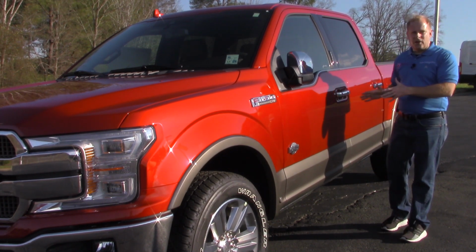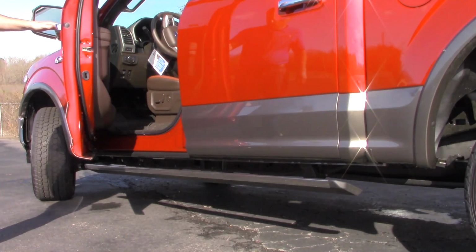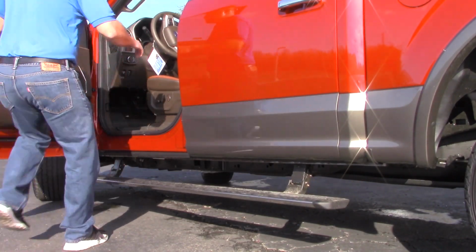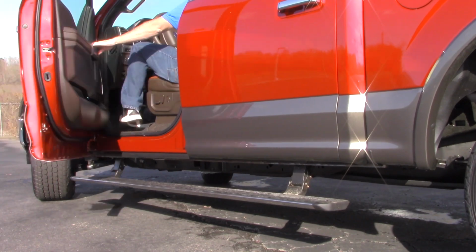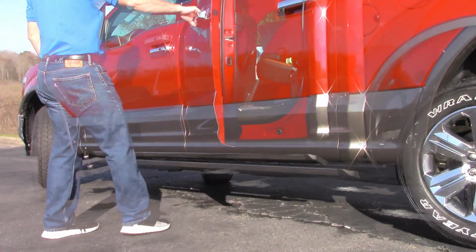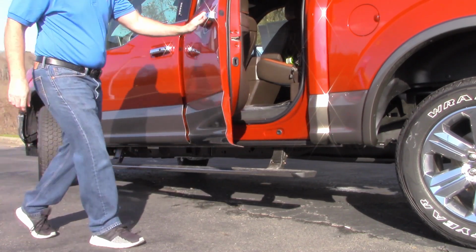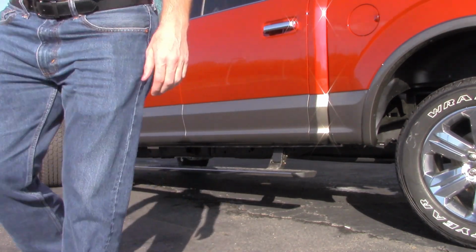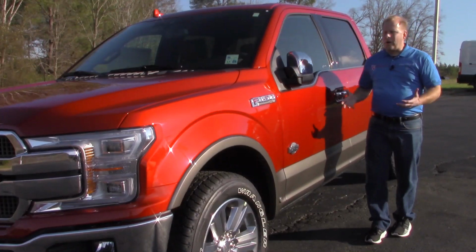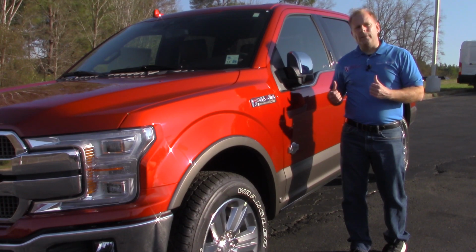Getting in and out of this truck is very easy. When you open the front or rear doors, the side step is automatic. It's going to come out on its own, and it does it very quickly. And when you hop in the truck and close the doors, it's going to go back underneath the truck and be concealed. I like the fact that it works quickly and it is very effective. Really great looking truck.